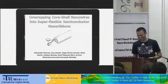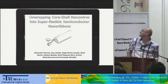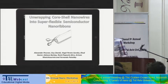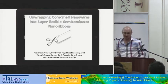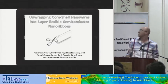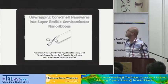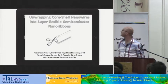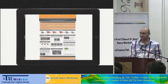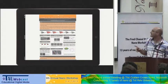Good afternoon. My name is Alex, and I'm from Professor Fernando Patolsky's group. If you want to discover novel methods for preparation of nano building blocks, I highly recommend that you attend our poster. In our poster, you will find a method for preparation of super flexible semiconductor nanoribbons. This is our poster. Look at it, remember it, and don't miss it.